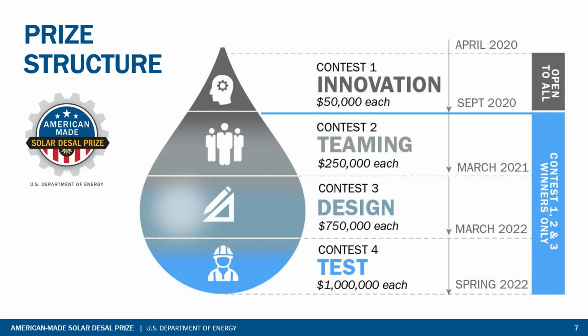The final contest is the test phase, where competitors will build their prototype system with a production capability of at least 100 cubic meters of fresh water a day. Teams that win the test contest will be awarded $1 million in cash.